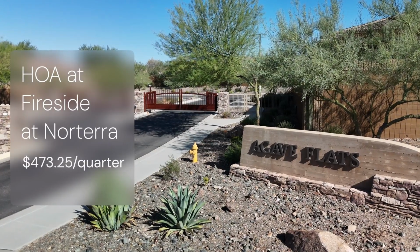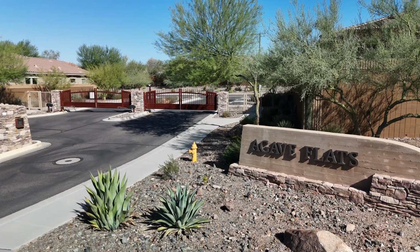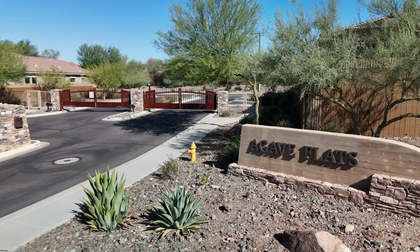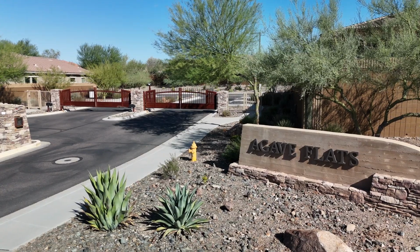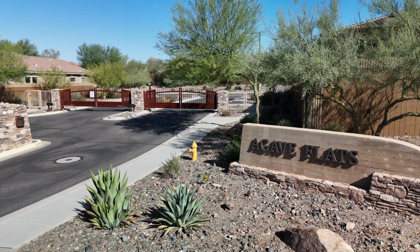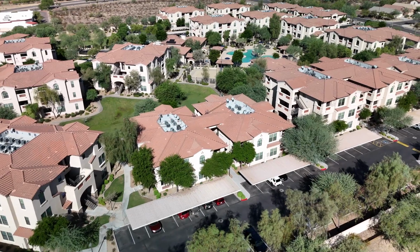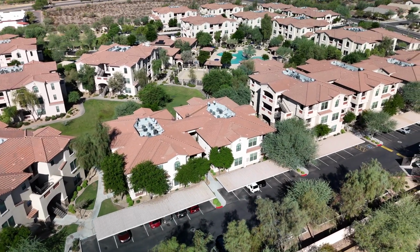overlay of another HOA, usually somewhere around $200 a quarter. So you can be in that $670 to $800 per quarter if you are in one of the little gated areas. If you're in one of the townhome areas, that also has a different HOA fee as well.